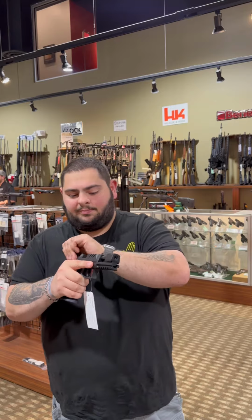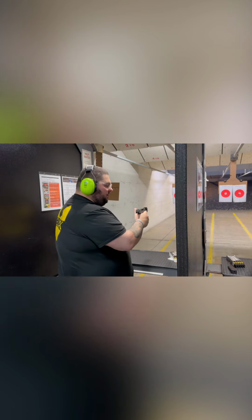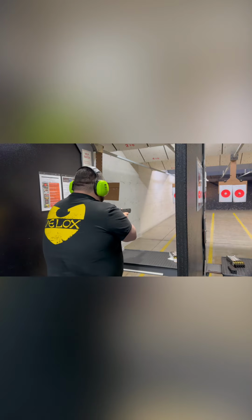I'm going to head over to the range now, get some footage of a couple different guns, and I'll talk to you guys in a little bit. PDP Pro X Comp PMM. So without further ado, load her up and give her a shot.